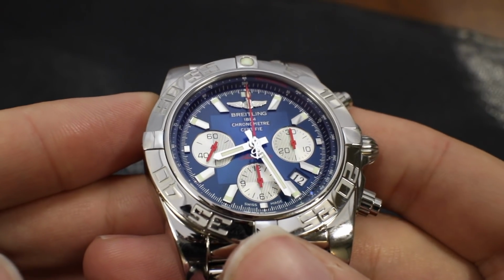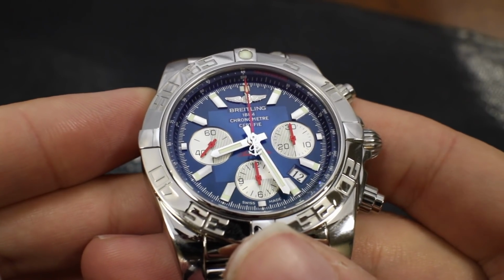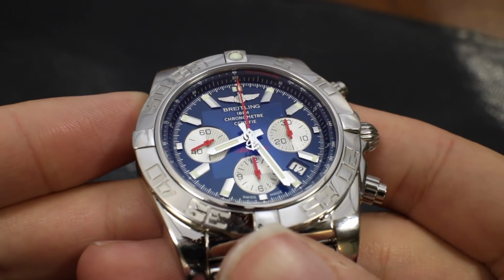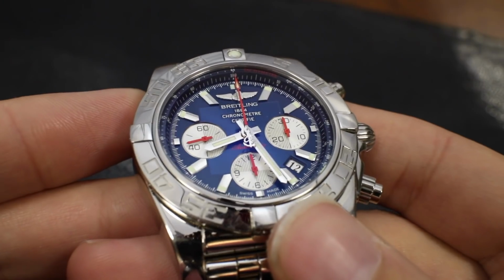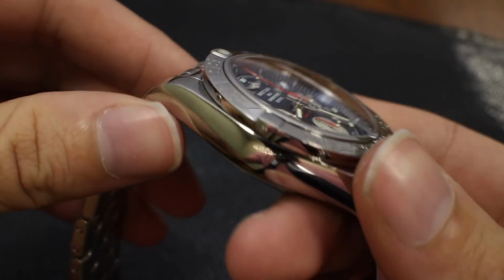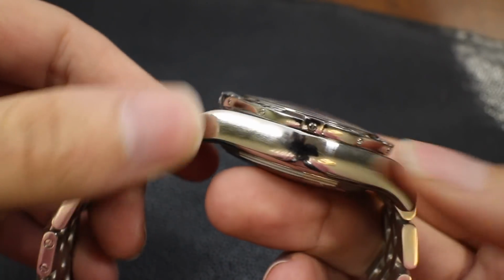This watch is known for its precision, it's known for its good power reserve, and in general just being a solid movement. They've had a couple years to get it right now, and it's definitely showing itself well. As with all Breitlings, the case, again, as I mentioned, comes high polished.